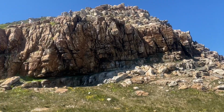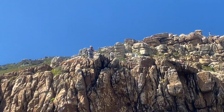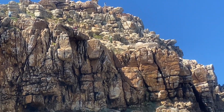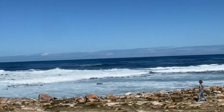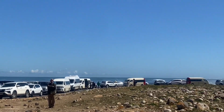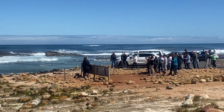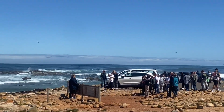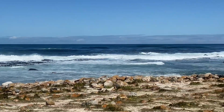Yes, just check it out. Oh no, I was higher than this, all the way up top. There is a taller mountain or hill right behind that, so don't fall. Yes. This is so beautiful. See how many people and cars are here? All the tourists come. You must make sure you come here once you're in Cape Town. The Cape of Good Hope.